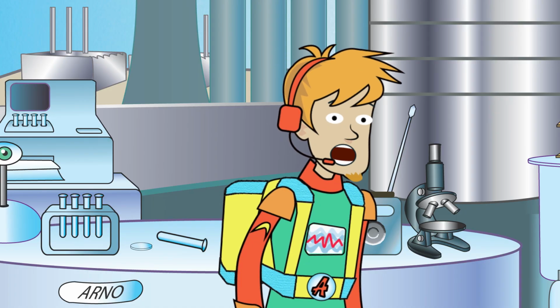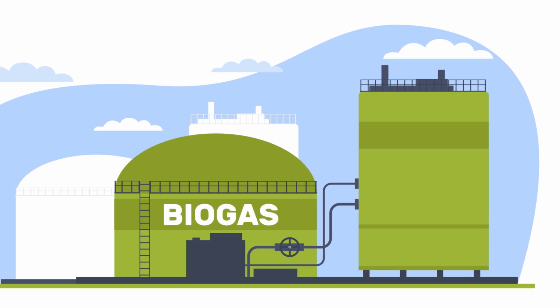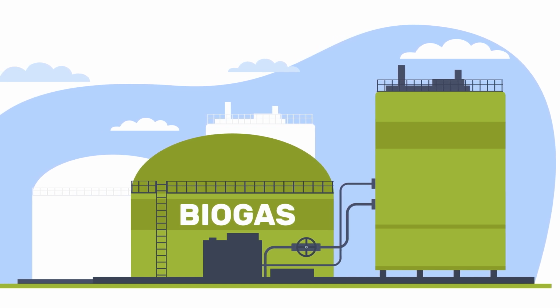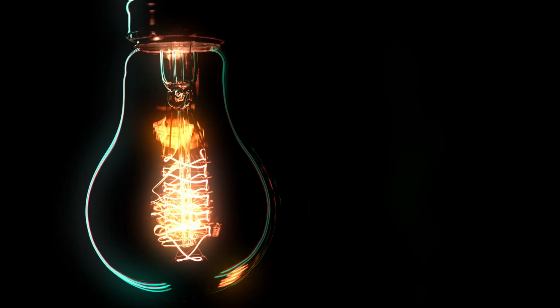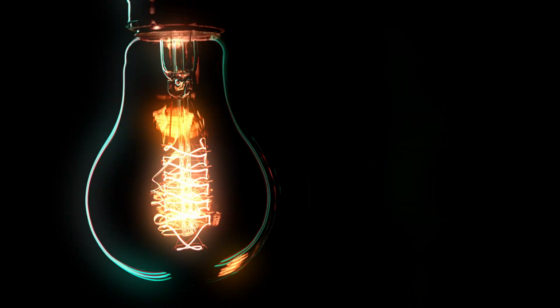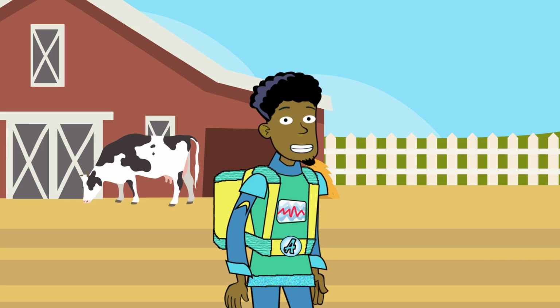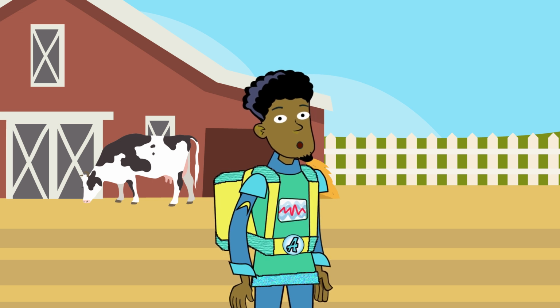So we're talking poo power? Wow! Sludge from the treatment tanks goes through anaerobic digesters where it's heated up, encouraging bacteria to break down the waste, creating a biogas that can be burned to create heat and in turn electricity. An alternative process is to dry the sludge into blocks which are then burned to generate heat. And a great benefit of biogas is that it might be a big help in the change to renewable energy sources.